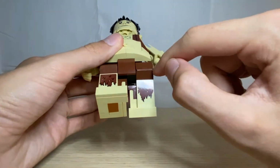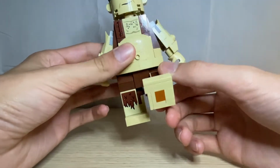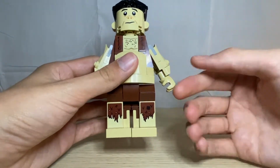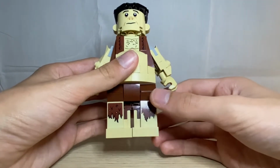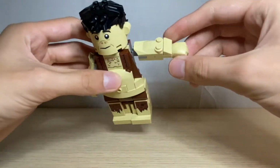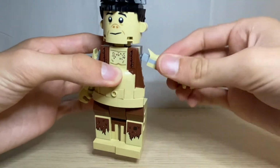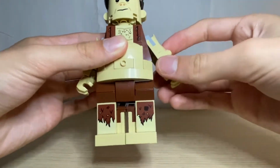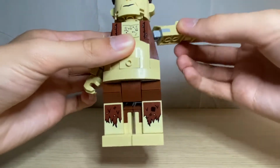You can see the 1x2 cheese slopes there to give it that articulation and to make this figure look more detailed, instead of just having random studs showing and random wedges and everything. And you can see the arms here are connected by the smaller ball joints, so you're able to turn them 360 degrees, lift them up and down, and get some good side-to-side motion.